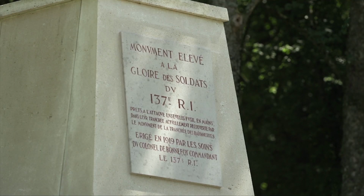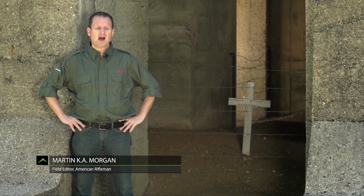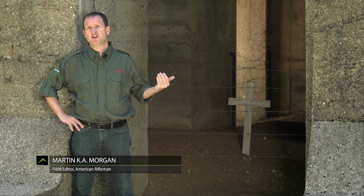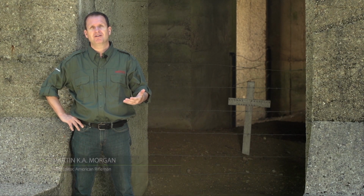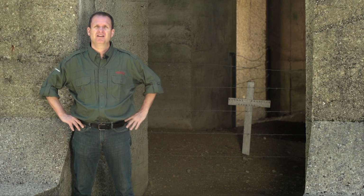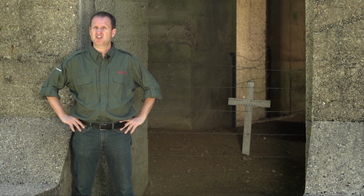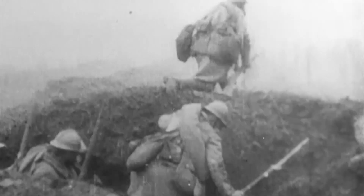On June 11, 1916, the men of the 3rd Company of the French 137th Infantry Regiment occupied a section of exposed trench here on this hilltop. They were under direct German observation, and they were therefore exposed to punishing artillery attack and then also attack by phosgene poison gas. The result was that by June 12th, 3rd Company had suffered 94 casualties out of 164 men in the company.